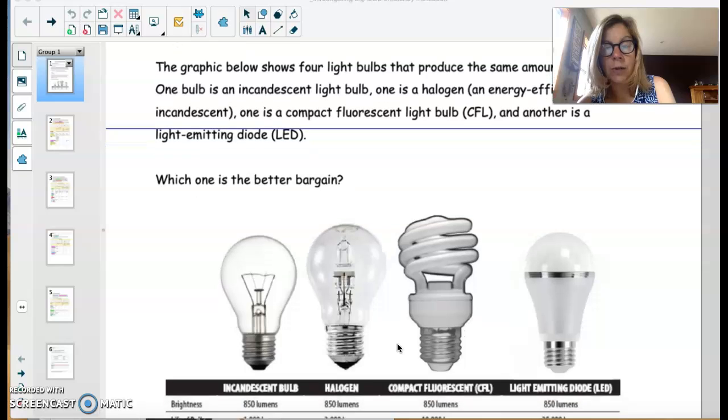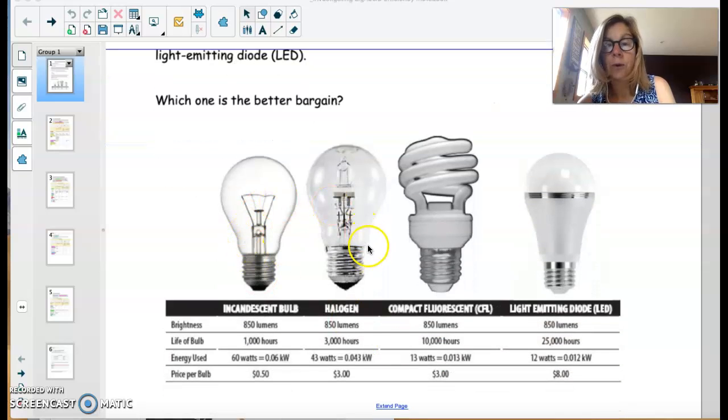Down here we have the four different types of light bulbs we're going to examine. This is just a regular incandescent light bulb. Many of you may not have this one anymore in your house, but this is what your parents and I, and some of your older brothers and sisters, grew up with. This is a halogen light bulb, and this uses a different technology. It's still white light. This is a CFL, you've probably seen these. They have the very distinctive coils, and the light is a little bit different.